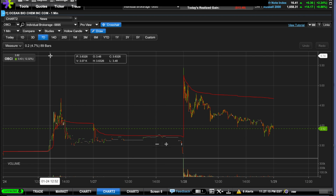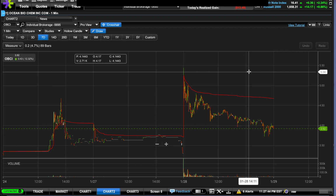168 shares. So dollar amount risking is 702.24. Risk of 8 cents, negative 1.9%. Dollar amount risking 688.80, which is 13.44. My reward was to sell at 4.68, 50 cents up, 12%. Dollar amount is 786.24, so an $84 profit.